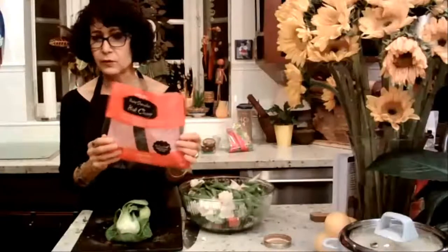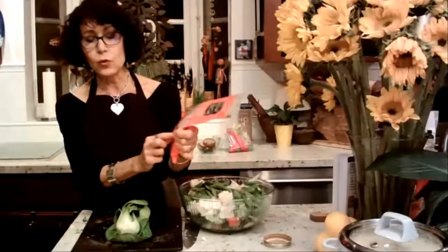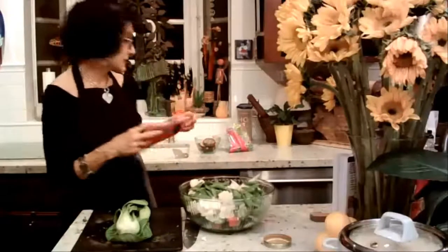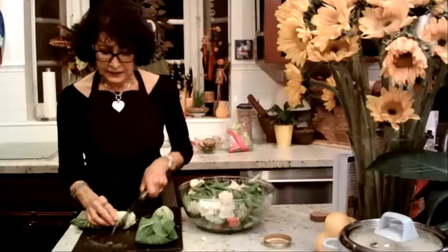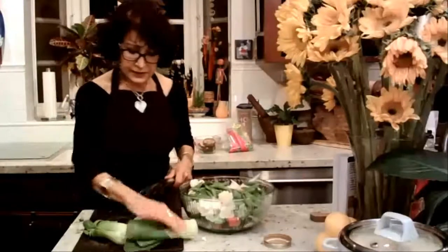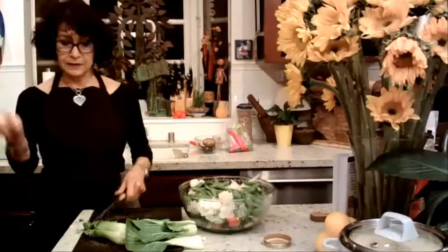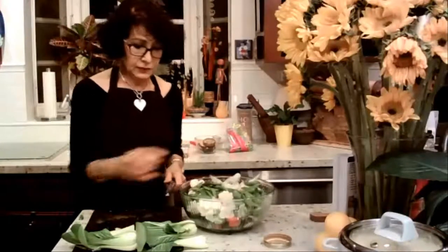And then bok choy. And this bok choy is also from Trader Joe's. Very well priced. Is it $2.50 or $2.99? But it's washed and ready to use. That's convenient, because otherwise you have to get into these things and do a real number on cleaning them. You see these bases? I could put them in my vegetable bag, but I'm not going to do that. I'm just going to cut them up.